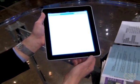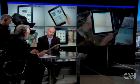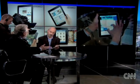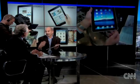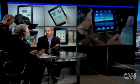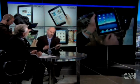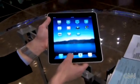Correct. Let's talk about if people want to send some email. Is there a keypad? Can they write? There is a virtual or what they call a soft keypad in here. You can connect through a dock an accessory for a physical keyboard. Show me the keypad. Sure. Let me bring up email.